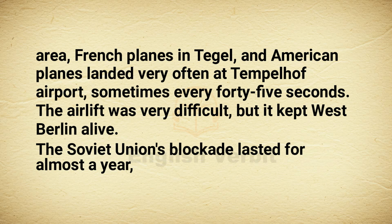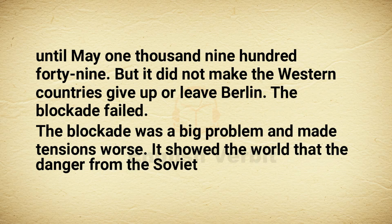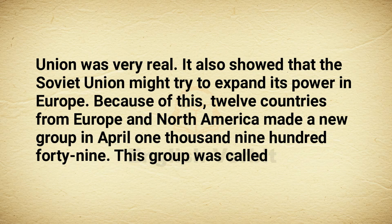The Soviet Union's blockade lasted for almost a year, until May 1949. But it did not make the Western countries give up or leave Berlin. The blockade failed. The blockade was a big problem and made tensions worse. It showed the world that the danger from the Soviet Union was very real. It also showed that the Soviet Union might try to expand its power in Europe.